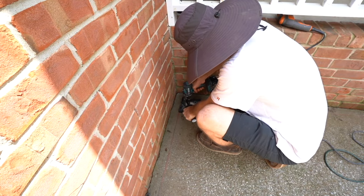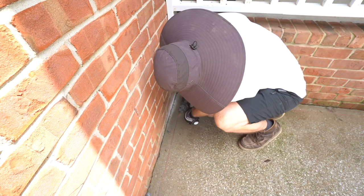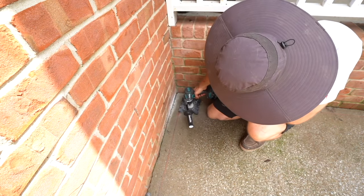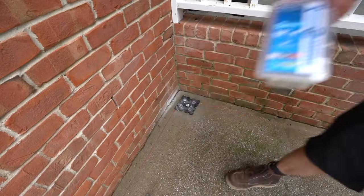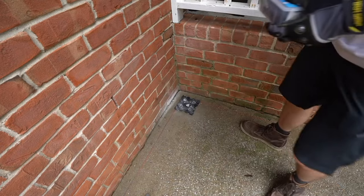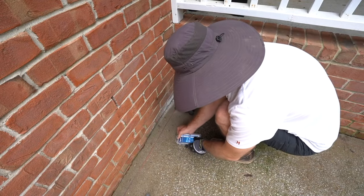We're using my Makita 40 volt hammer drill. This thing works for purposes like this, but a rotary hammer drill would be much better. For this project, we're gonna use 1/2 inch by 4 inch concrete anchor bolts by Tapcon. These things are going to work perfect.